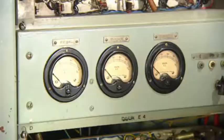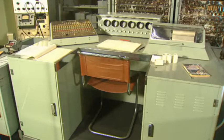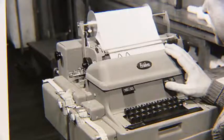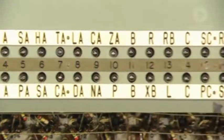The abacus was used around 2500 BC, and throughout history, people have come up with more and more sophisticated machines to help with calculations, like this. This is CSIRAC. It's Australia's first computer and it's the size of a whole room. CSIRO began using CSIRAC for processing data in 1949. Unlike modern computers, there's no keyboard and no screen.